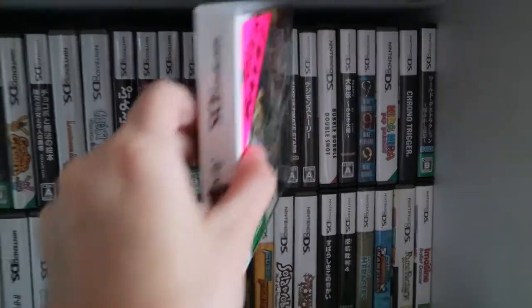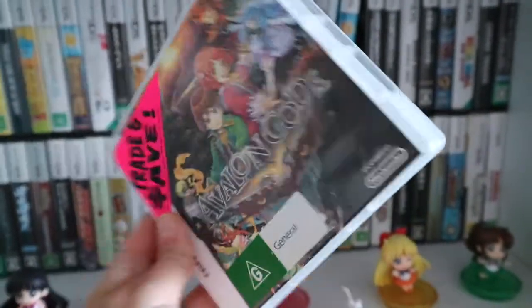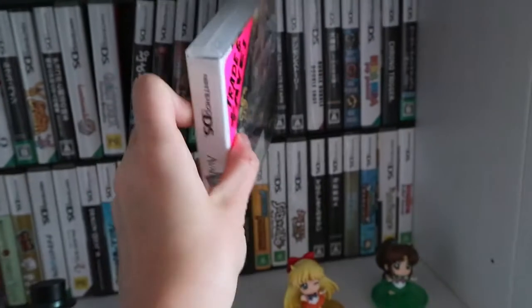This is one of my pride and joys because Avalon Code is super rare and very expensive, but I got it for like 20 bucks only a couple years ago. So lucky. I need to take that sticker off though.